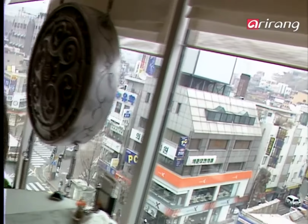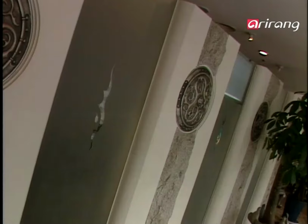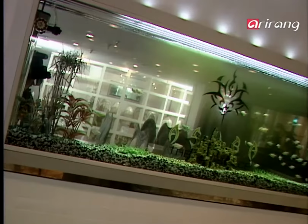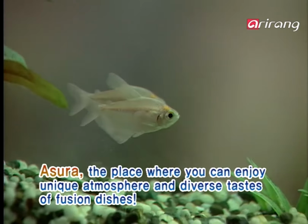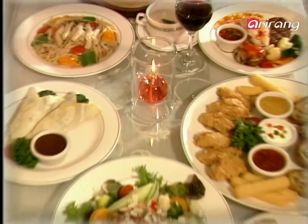Thanks to being located on the fifth floor, the wide and open view is the pride of this restaurant. It is frequented at nights by couples who want to enjoy the night view. Since this area is known as Street for Youth, the restaurant has paid special care to bring out an active atmosphere while maintaining an overall clean-cut feeling. Now, shall we try out the taste of Asura?